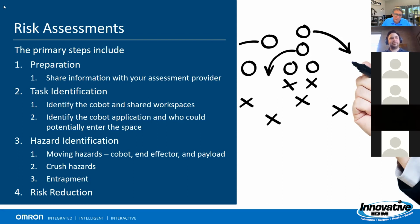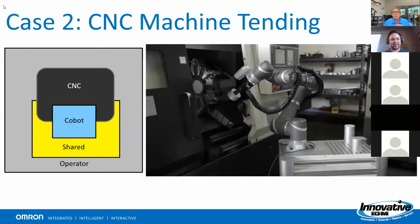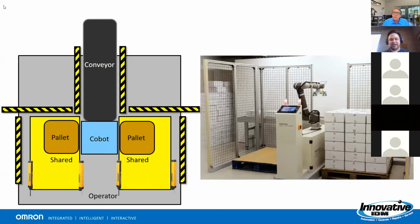One other question I had here came in from, let's see, Justin. It says, this is more broad, what are some ideas where cobots can help with labor shortage? Yes. So the ways cobots can help with labor shortage. So let's take an example here.